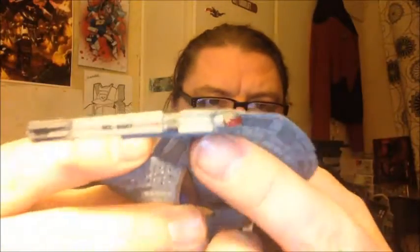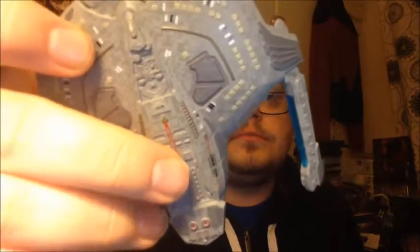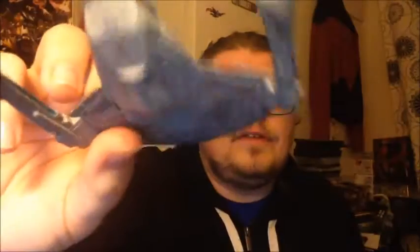I think this section is a bit too thick, but let me just check that actually. Let's just check. I don't think it is too big, but let me just check it out. Oh no, it's not. No, that's accurate, yeah. I thought they were a bit too big. They're not. The nacelle pylons there are actually perfect. Apart from the shuttle bays, and the colour that's missing from there and there, I think this is one of the best ships they've done so far.